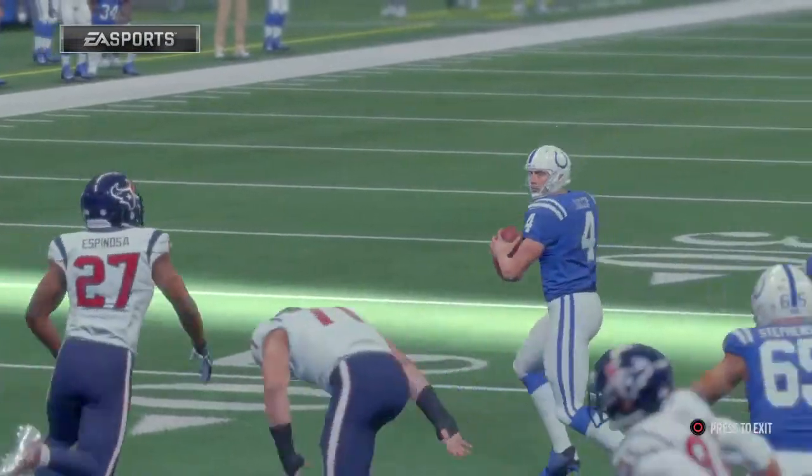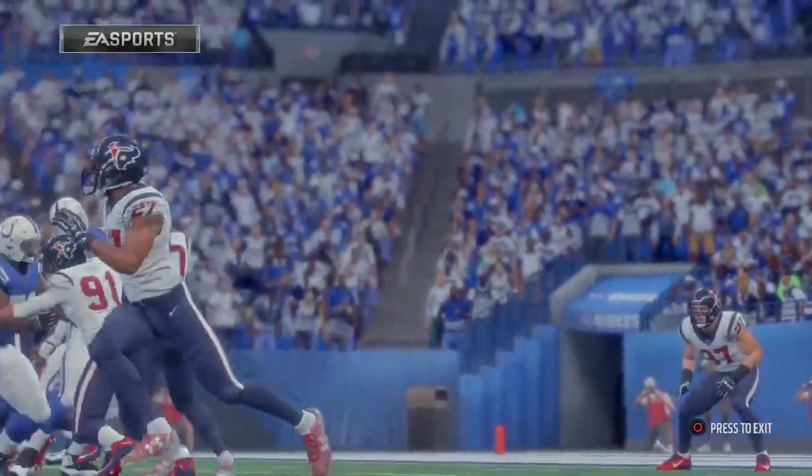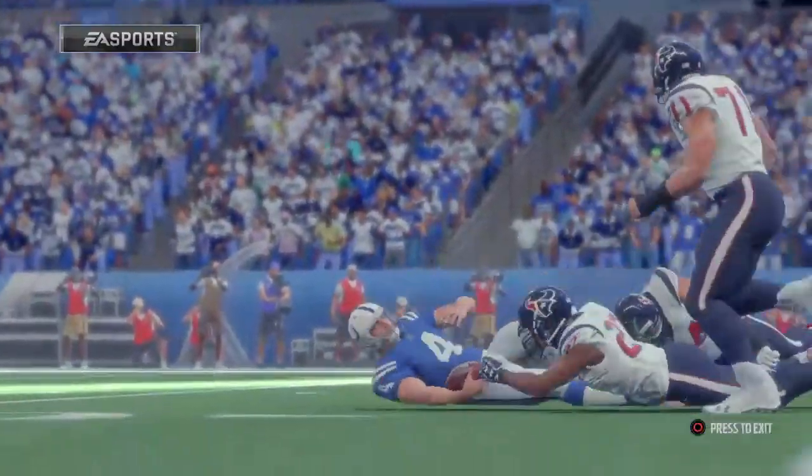And the Jags, they're out to an early lead there. That one tight to this point, and you'd have to imagine it'll stay tight throughout.